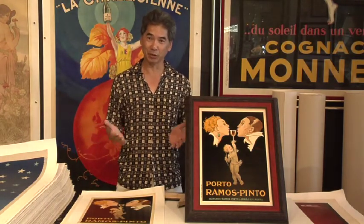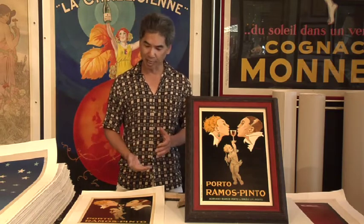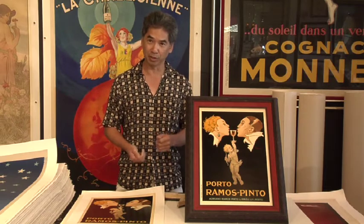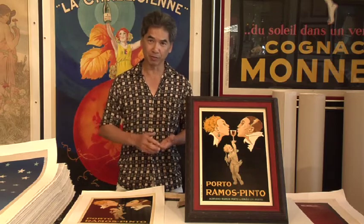It's almost a living thing. It expands and it contracts. It moves with the environment. If you don't allow the poster to move the way it wants to move, you're going to have problems down the line. Things like wrinkling and waviness, delamination. There's another thing we do too.